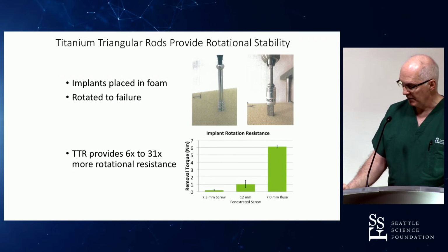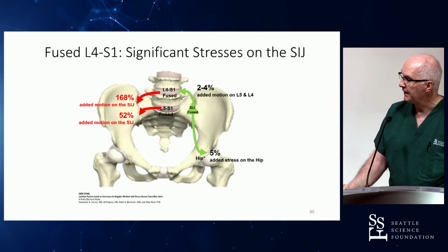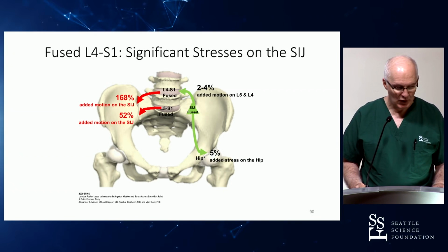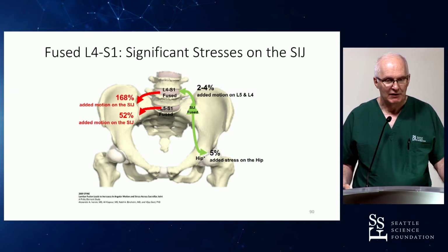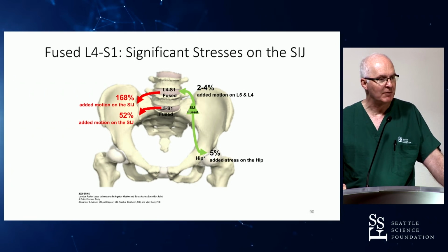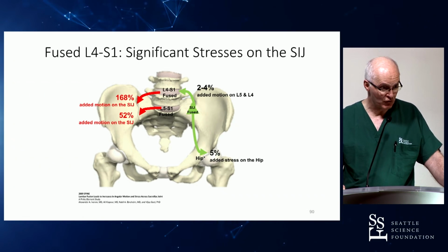Can you go back to that again? Yes, absolutely. Can you explain the implications of that? Meaning, say, for instance, you had a long construct that ends at L5-S1. So the question is, should we do pelvic fixation and concomitant SI fusion every time we're fusing to the sacrum? And the answer is, I don't know.